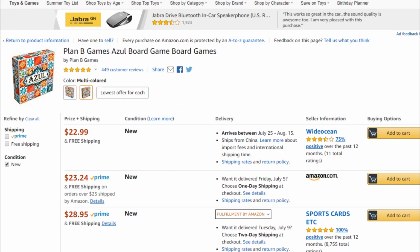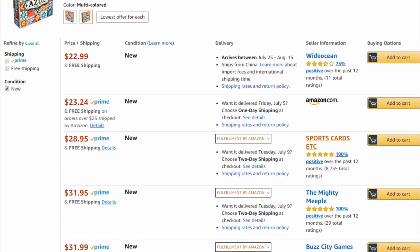At least I am. I feel confident enough to do that. If you go a little bit further, sport cards, etc., they're probably a little more reputable. As you can see, 8,000 ratings. So if you're a little worried, they might be a better choice. Just spend $5 more, you could probably get a better game. But this is from Amazon, so like I said, the chances are pretty good. It doesn't necessarily mean that it's not a counterfeit, but like I said, it's closer.